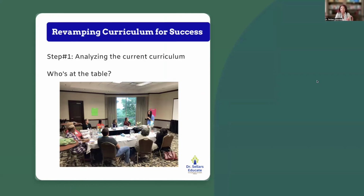Number one is analyzing the current curriculum. So who's at the table, right? Do we have our healthcare colleagues at the table? This is actually a picture of Dr. McMillan Bowler during our annual conference. She was talking about competency-based curriculum.